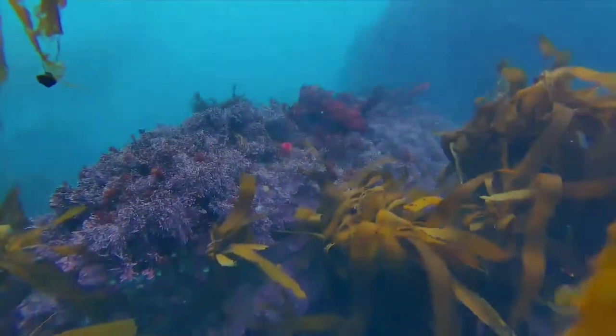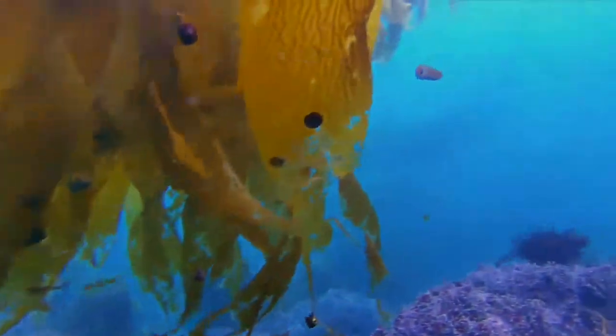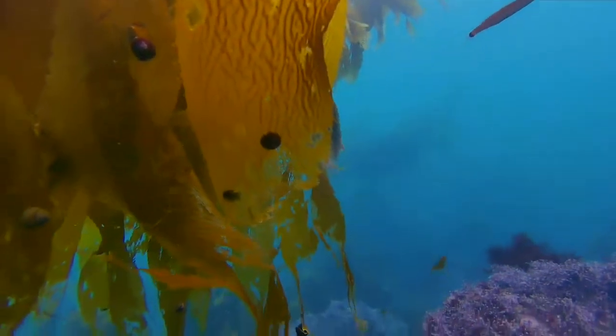Now we find ourselves amidst some giant kelp leaf blades in various stages of growth and decay, and providing food for these sea snails right here. We picked a good morning to come off of Cannery Point and check out what was happening, because there's a lot going on, and the Senorita swims on by.